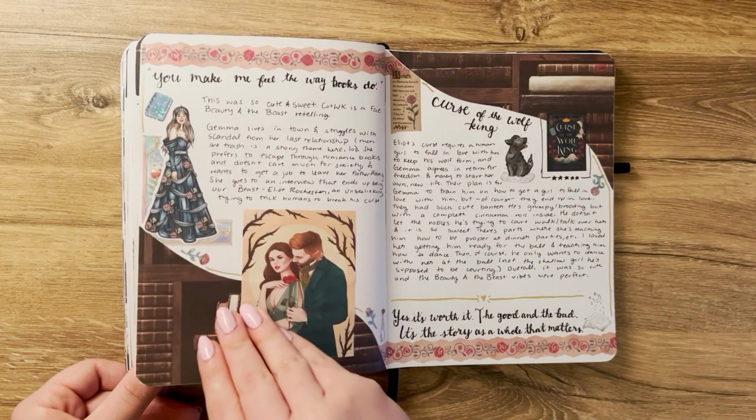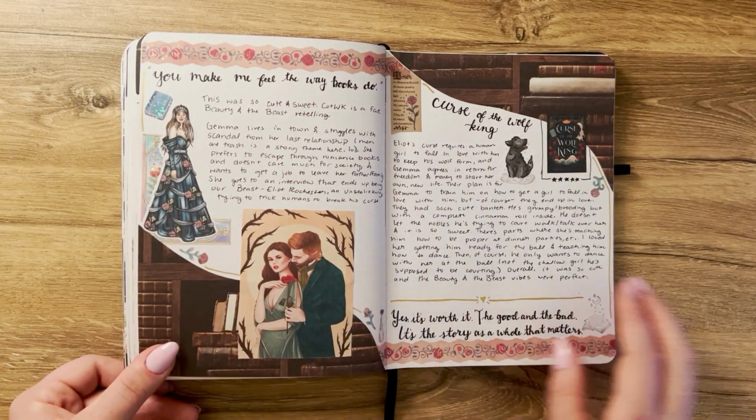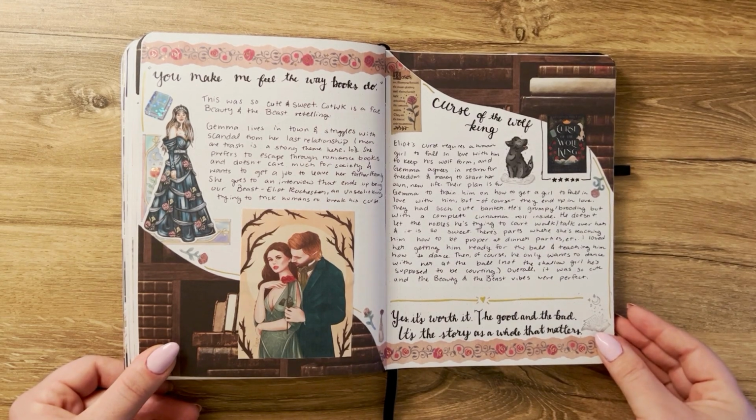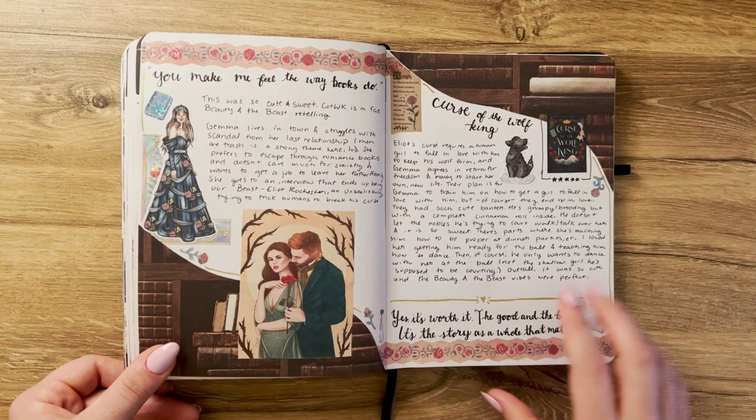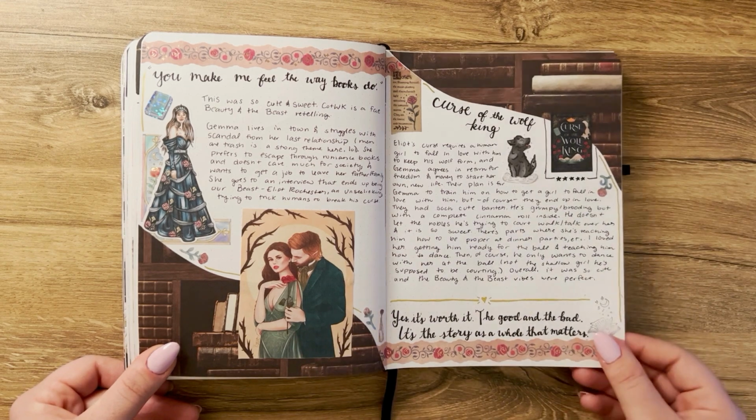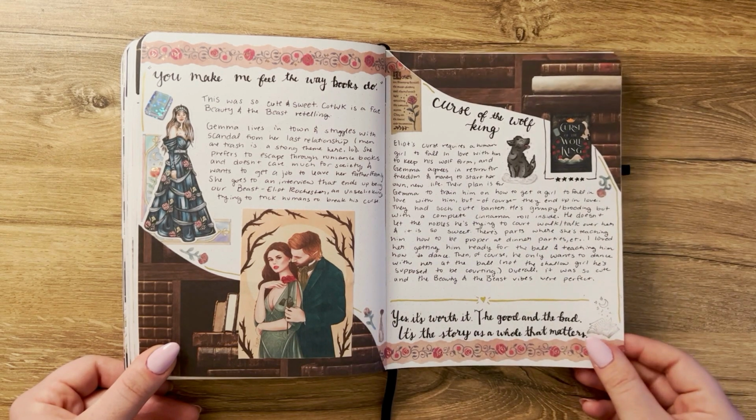And then I did a one-pager for Iron Flame. And then this is my spread for Curse of the Wolf King, which is a Beauty and the Beast retelling. And this art print is actually the cover art of the hardcover book. Just the regular standard edition hardcover of this book has this printed on the hardcover, which is so cool, and all of her books are like that, which I just wanted to point out because I just think it's so cool for an indie author to do that.